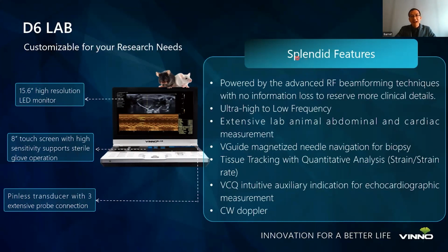For the D6 lab, we have several features here. This monitor is powered by the advanced beamforming calculation with no information loss to preserve more clinical details. Ultra high to low frequency, extensive laboratory animals, abdominal and cardiac measurement. We have magnetic needle navigation guidance for biopsy, tissue tracking with quantitative analysis and strain rate, VCQ intuitive and X-ray indication for echocardiographic measurement, and also support CW Doppler.